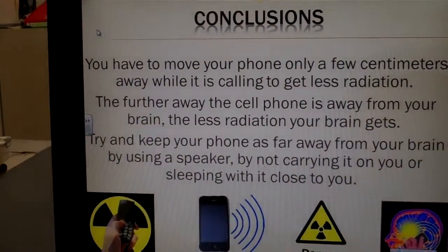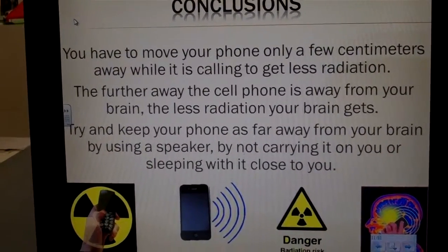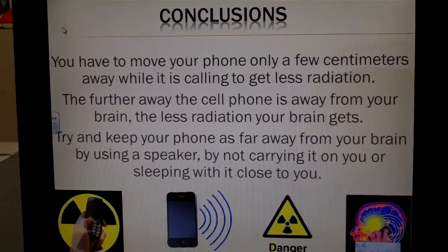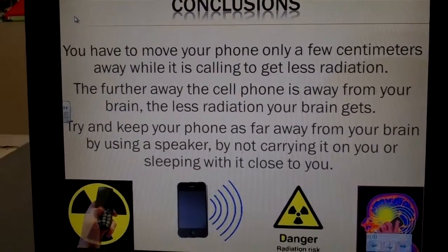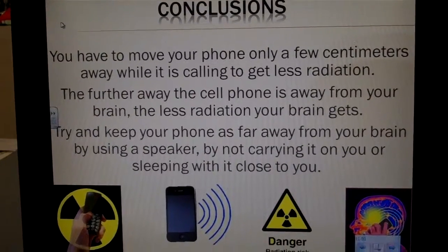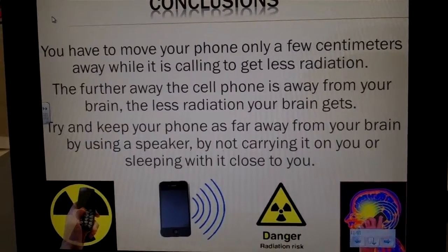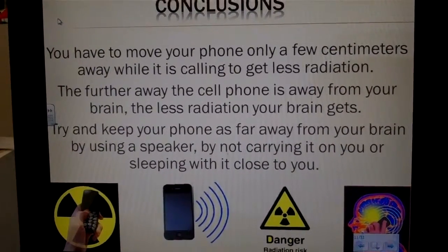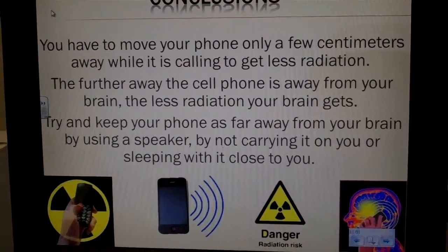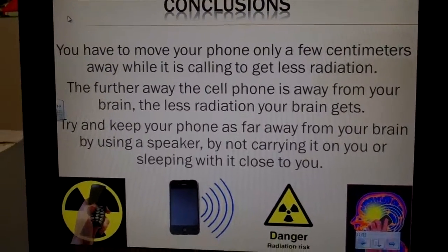And then in their conclusion, they put together their data and made suggestions on how you should use your phone in a safe manner. So you have to move your phone only a few centimeters away while it's calling to get less radiation. So try and keep your phone as far away from your brain as possible by using a speaker, by not carrying it on you, or not sleeping with it close to you. So, student presentation.